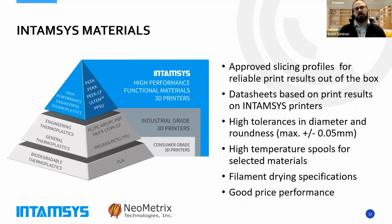We take really good care to make sure our material is very, very high quality. Lower quality materials will have a variance in diameter as it goes through the filament. Ours max is plus or minus 0.05 millimeters, which is really great.